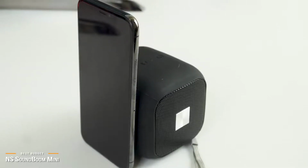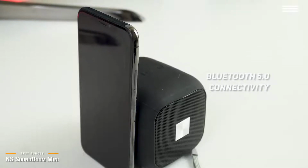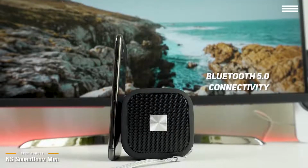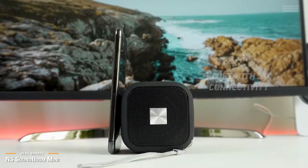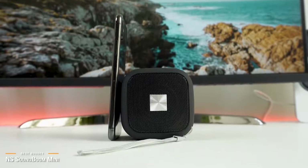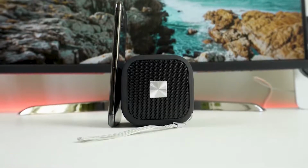Its small size keeps it extremely portable, and the Bluetooth 5.0 connectivity makes for a more stable, higher quality connection. Overall, this is one little speaker that performs well above its price point. If you're looking for a cheap Bluetooth speaker that offers great value per dollar, the newly released NS Soundboom Mini might be a perfect option for you.